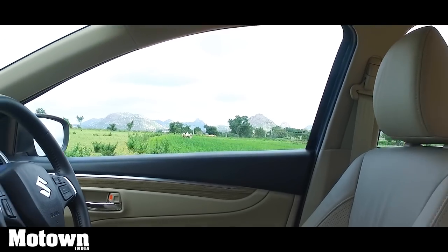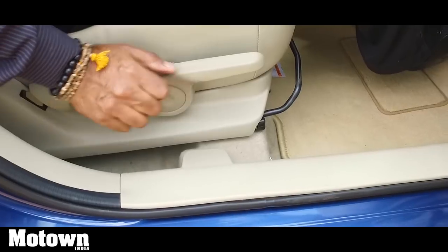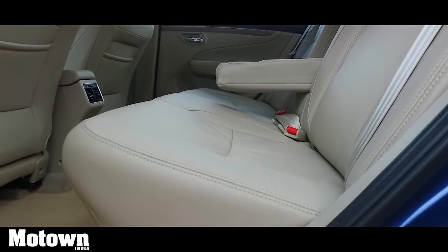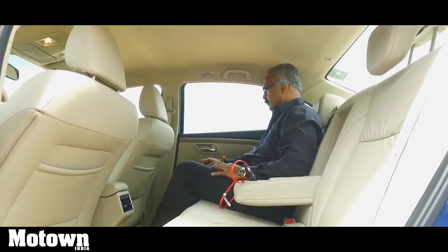The top end we drove came with leather upholstery, a leather wrapped steering wheel, a lot of chrome garnish, etc. While the front seats are manually adjustable but very comfortable, the rear too is plush and practical. There is a rear AC vent and the seats come with adjustable headrests. Legroom, knee room, shoulder room and headroom are very adequate.